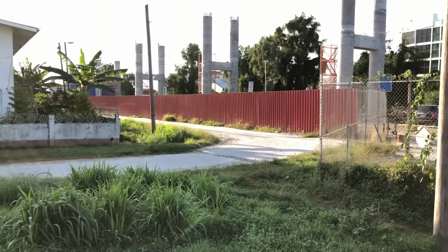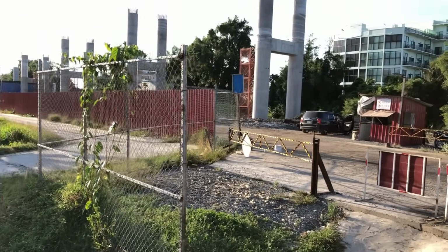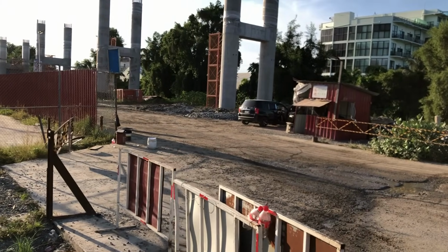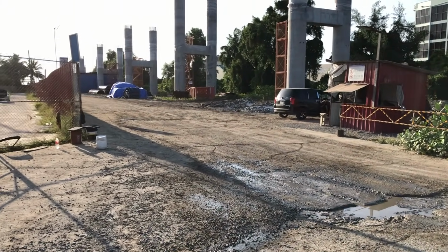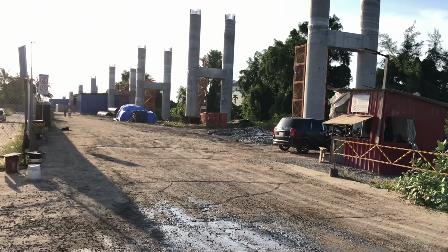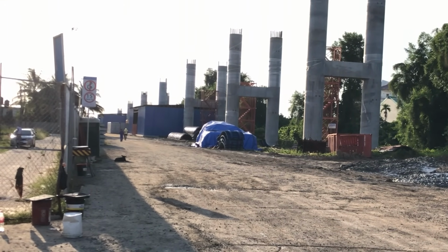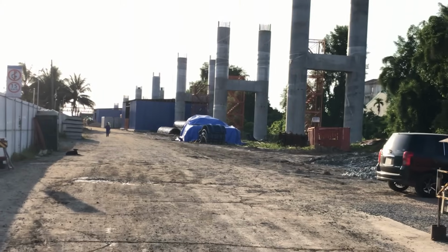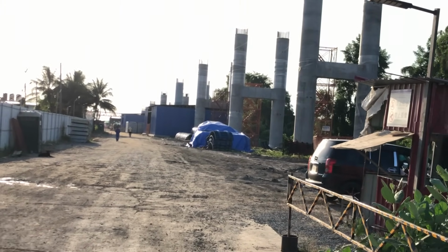So this is the entrance ramp to the bridge on the east bank side. Remember, this is going to be repeated on the west bank side as well. So all of these pillars are going to carry the bridge. So these pillars go deep into Providence.